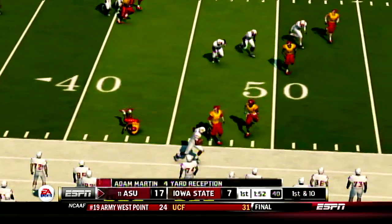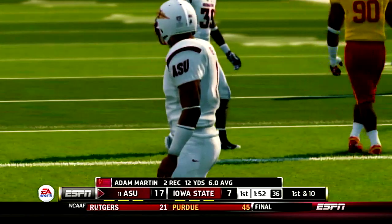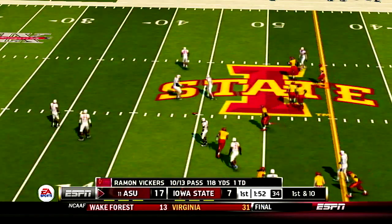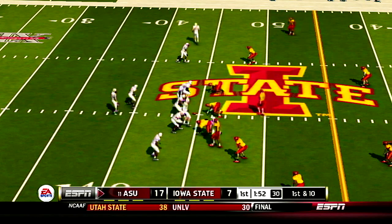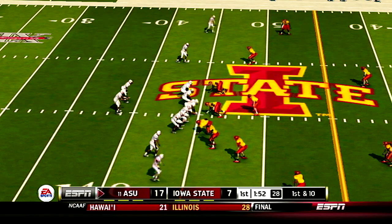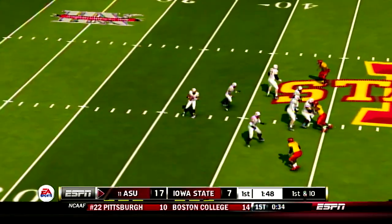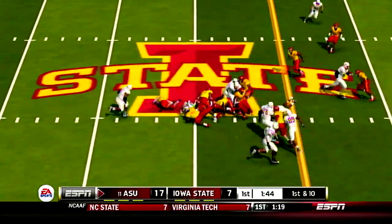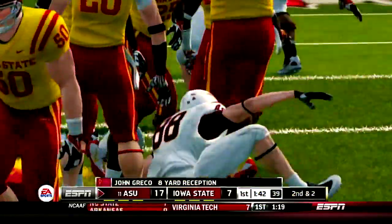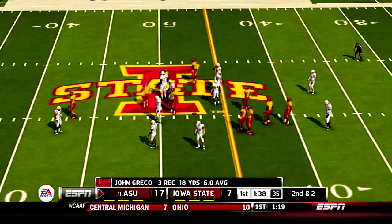Throws it in a hurry. And they push him out at about the 45. That's good for a gain of 5 yards. First down. He's taken down at the 47. That's a gain. That makes it second and two.